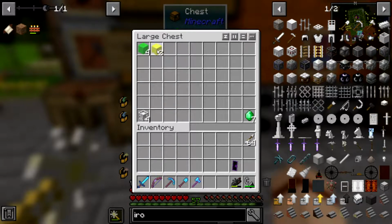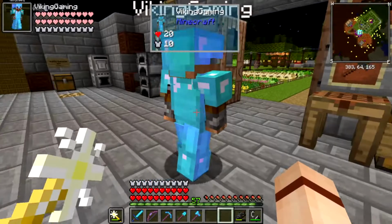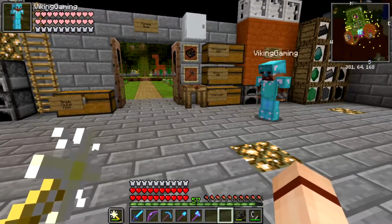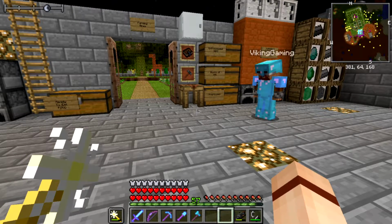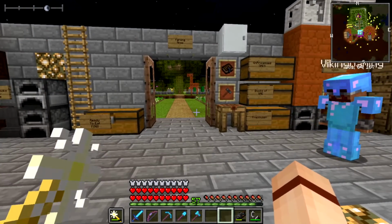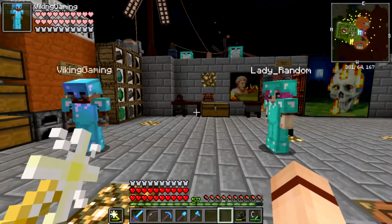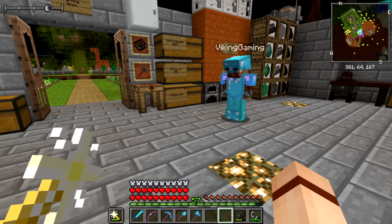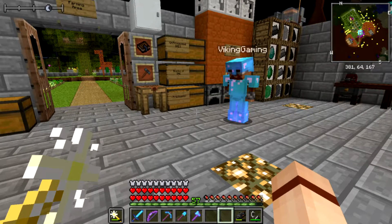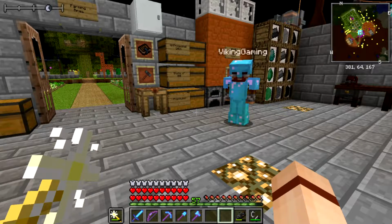Especially when I stood at the grinder down there for about an hour, and I've got Unbreaking 3, Thorns 3, Soulbound, Respiration 3, Aqua Affinity, Projectile Protection and Mending on my hat. Nice. Unbreaking 3, Thorns 3, Soulbound, Protection 4, Mending on my chest. Unbreaking, Thorns, Soulbound, Mending, Fire Protection on my legs. Unbreaking, Thorns, Blast Protection, Soulbound, Depth Strider, Mending and Feather Falling on my boots.